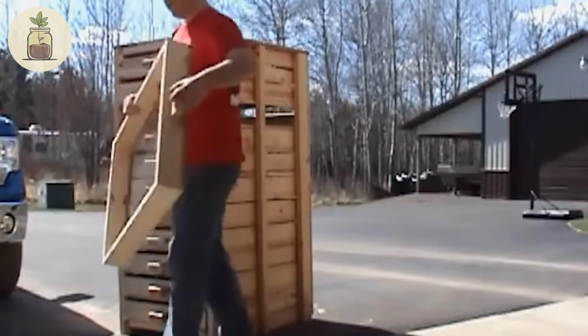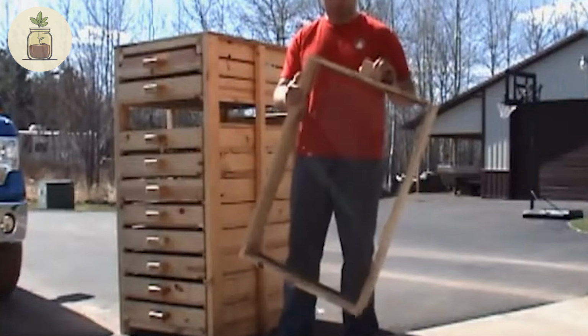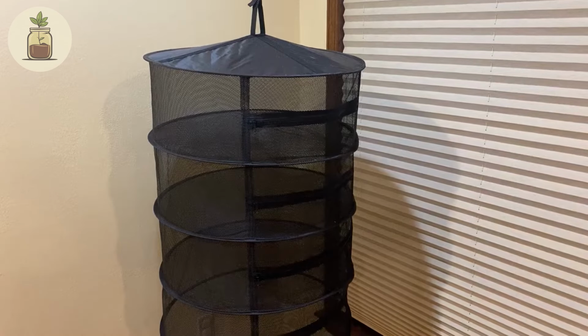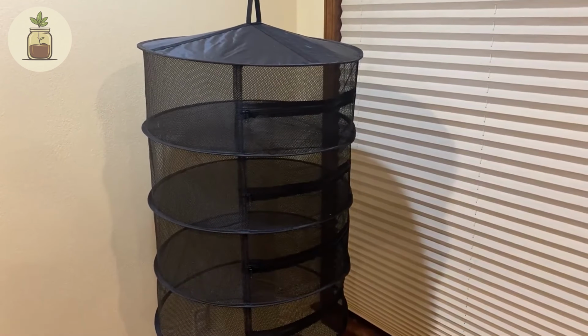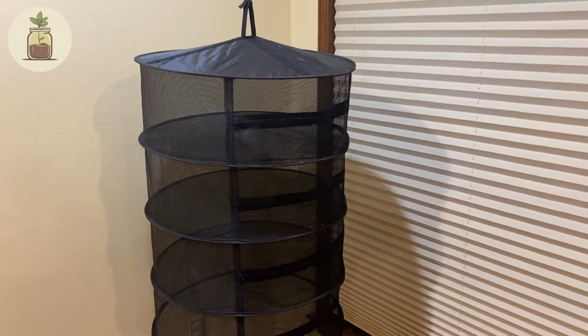The elevation serves another critical purpose: pest prevention. These raised racks prove you don't need electricity to outsmart bugs, just good old-fashioned gravity. This simple height adjustment eliminates nearly 95% of insect issues that would otherwise ruin drying food.